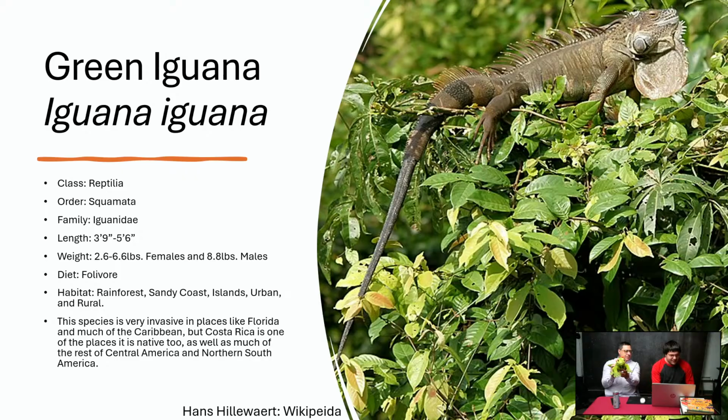Anyway, the green iguana, scientific name Iguana iguana, one of the easy ones. Class Reptilia, Order Squamata, which is lizards and snakes. Check out our taxonomic podcast. I should put a card right here. I'll try to remember to put a little card right here. And then the family is Iguanidae, which is iguanas.